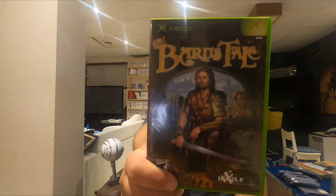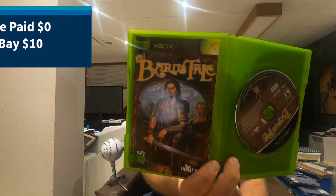And I brought him this week a huge box of vintage Lego. Now, it was from my childhood. However, my kids have more than enough Lego. It was collecting dust in the other room. I brought it to him, and he ended up giving me some money for it. A fair offer, I think. And I used $5 of that trade credit to get Bard's Tale for the original Xbox. And it's complete in case. And then the rest of the money I kept for myself.